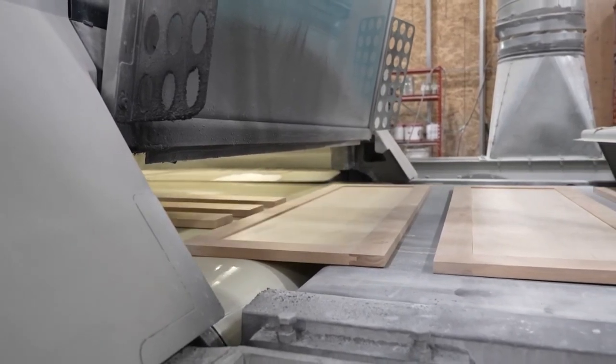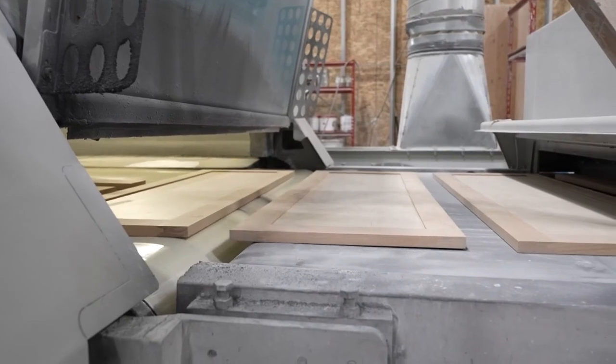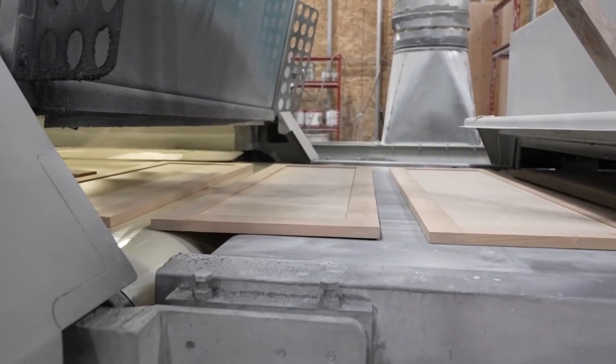Well, we don't even use the UV finish anymore. It's just infrared drying. We're able to put parts through these machines. They come out in just a few minutes and they're ready to handle. All right, so we're getting towards the end of the finishing process. Yeah.